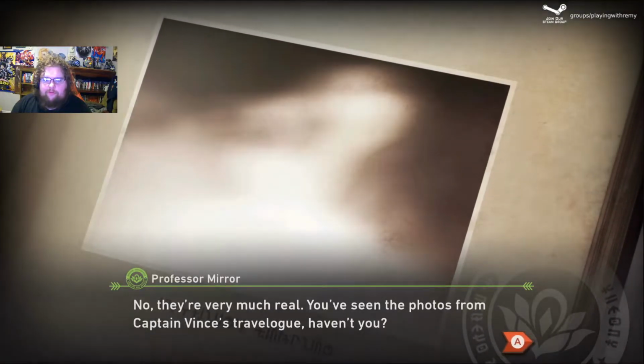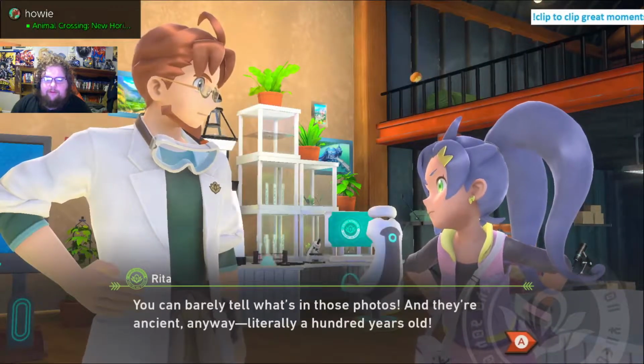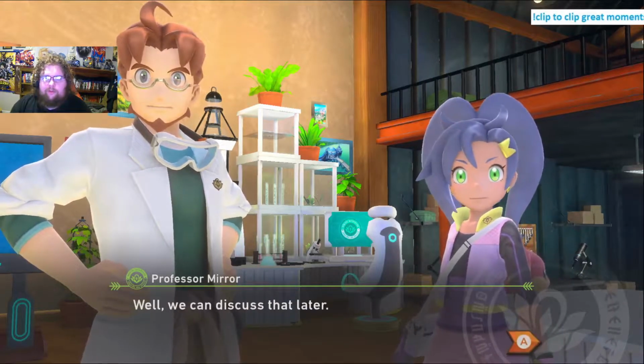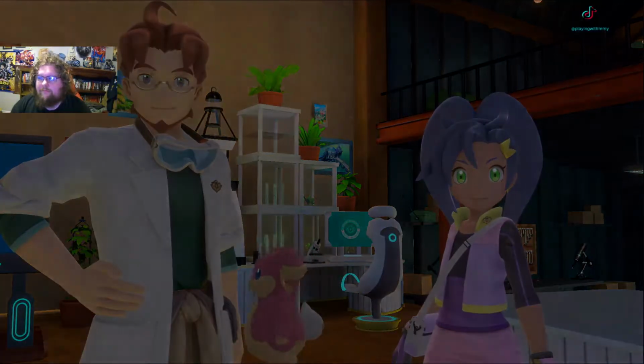You've seen the photos from Captain Vince's travelogue, haven't you? What? You can barely tell in those photos, and they're ancient. Literally 100 years old. Well, we can discuss that later. For now, enjoy your nighttime outing.